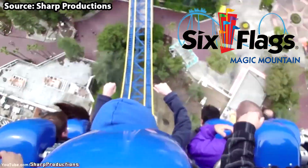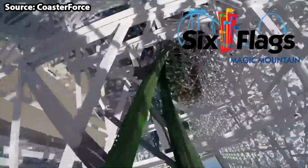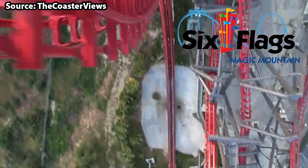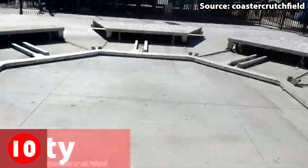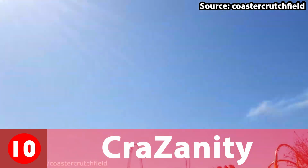Six Flags Magic Mountain is home to over 100 rides, with 19 of them being roller coasters, but today we're going to count down the top 10 rides over at Magic Mountain. Coming in at number 10 we have got Crazality, and I am absolutely crazy about this ride.